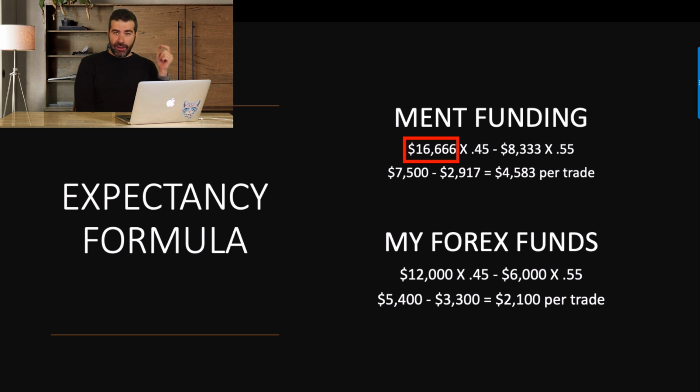$16,666 is for every win, right? Because you're risking $8,300 and change for every trade. That's what we said, right? Which is 1/4%. You're risking $8,300 to make $16,600. So all your wins are 16,000 and change, and all your losses are 8,300 and change.